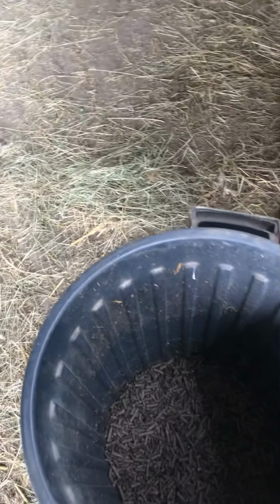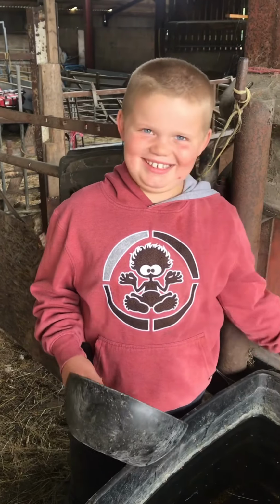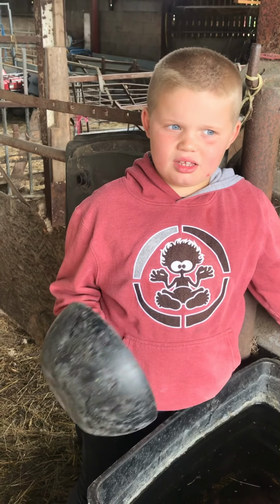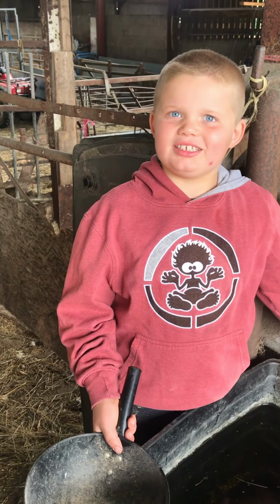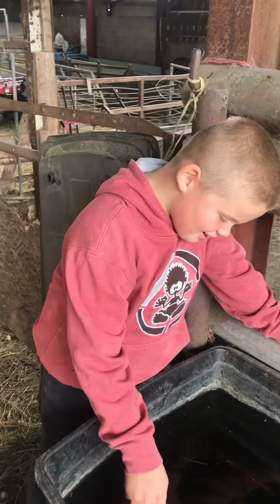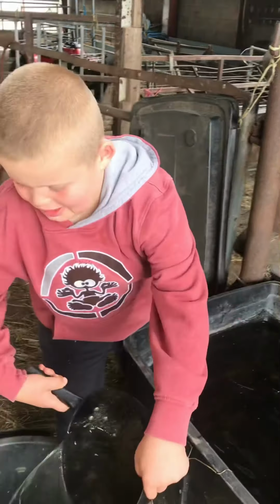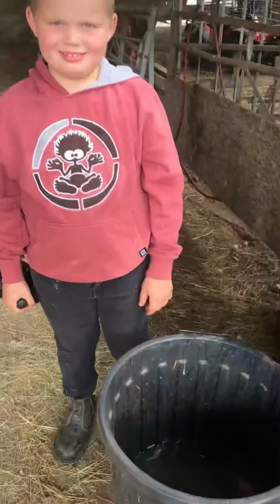So we need a bit of maths for you, Charlie. You ready? And you thought school was over. A bit of maths. We need to put double the amount of water in that we do pellets. So I've put 4 scoops of pellets in. So well done. 8 scoops of water. Make sure they're full scoops and put them in. And so that's 8 scoops in.